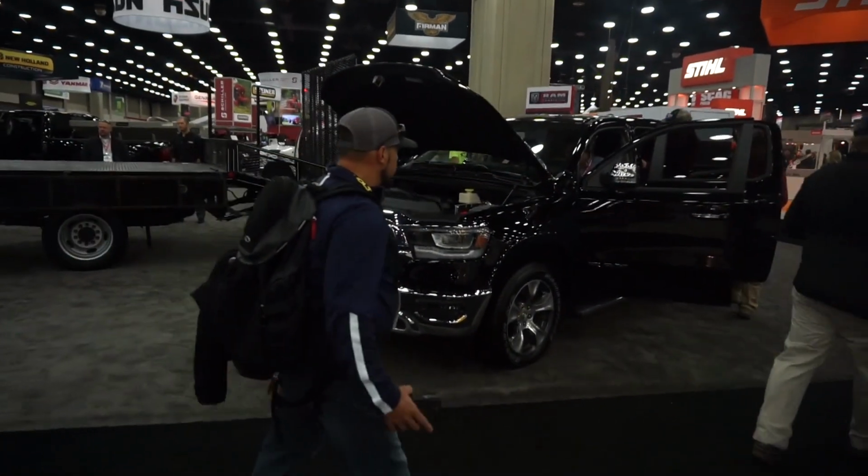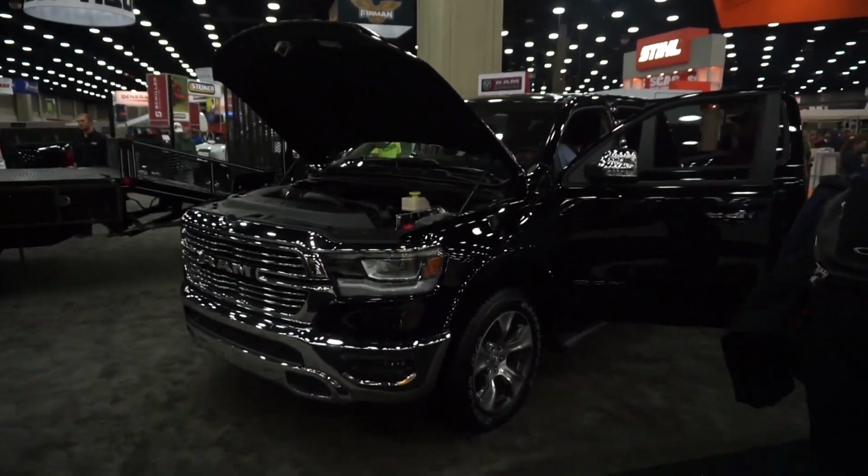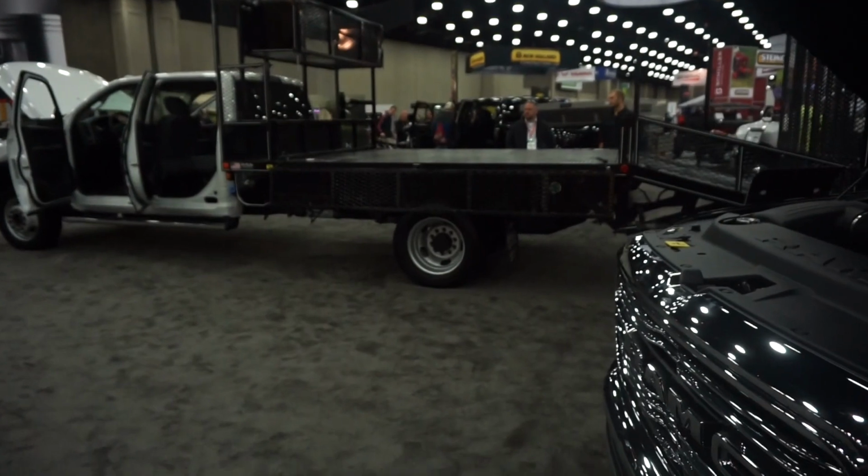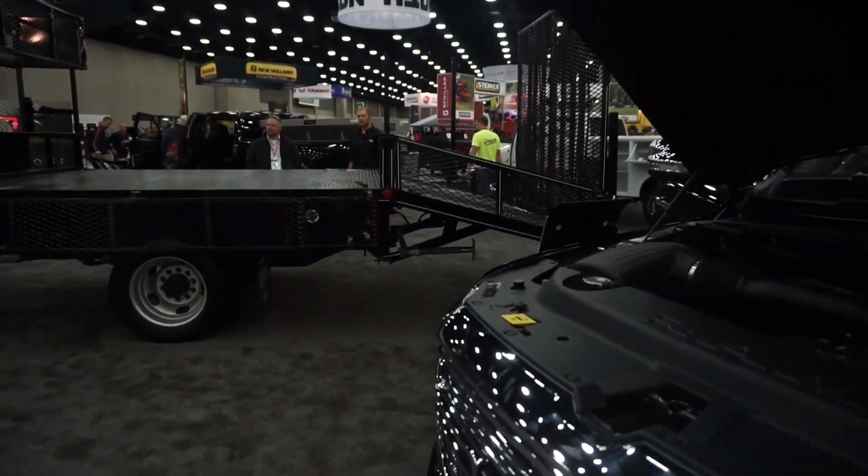Look at Ram trucks. Still no soda. I want that thing so bad. I've never seen that thing before, and I want it.